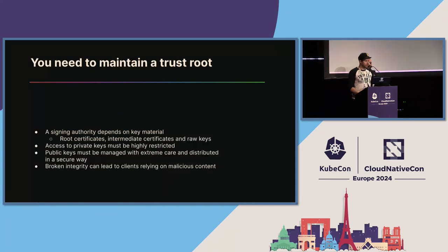And what will it take to run one of those? I'm not going to talk about operating the entire Sigstore, because that's a fairly big thing and it's not really relevant, but what I want to focus on is how do you secure the trust root for your Sigstore instance. The trust root is typically metadata describing the services and the certificates, the entire certificate chains, the public keys, and so on.